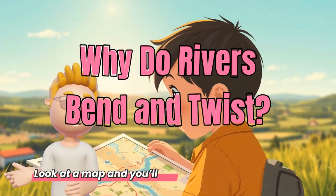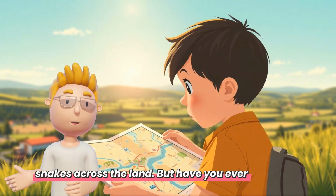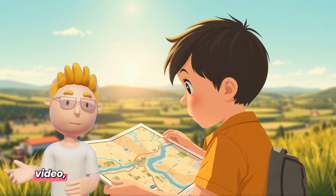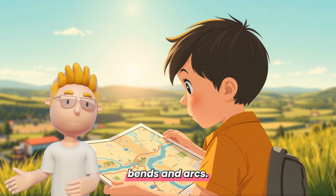Look at a map and you'll see many rivers curving like snakes across the land. But have you ever wondered why they don't just flow straight to the sea? In this video, we'll explore the science behind those elegant bends and arcs.